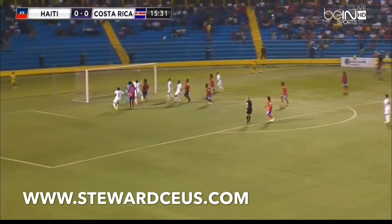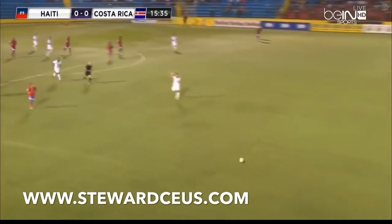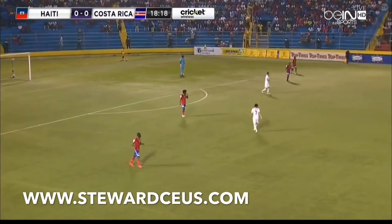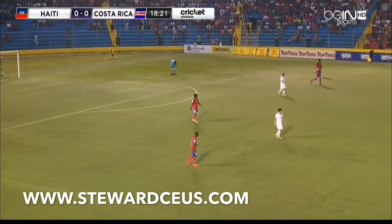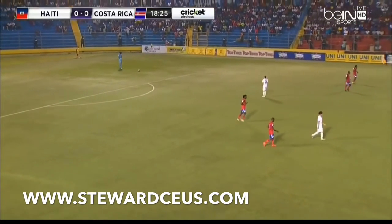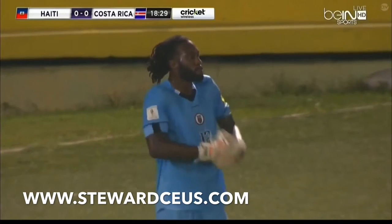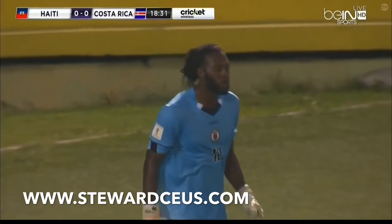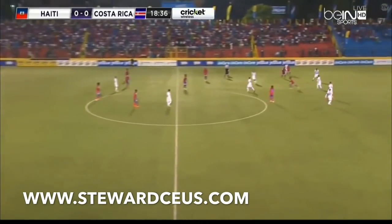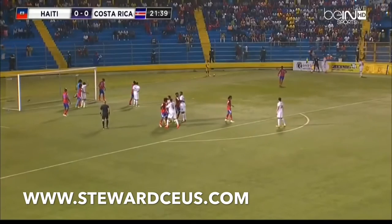Costa Rica's first corner, it's taken short, delivered on, punched up in the air by Ceus. I'm looking around, saying, help me, lads. The ball over the top there was the one that opened up the Haitian defence, but again, a little bit too anxious. Not exactly choreographed lifts from the defenders either. It just seems that the forwards are just a little bit anxious, a little bit too eager to get into the straight away.